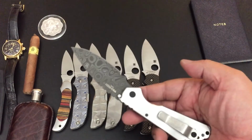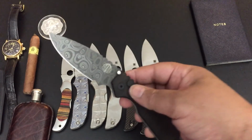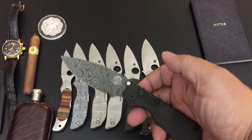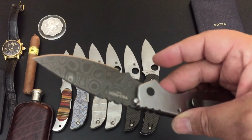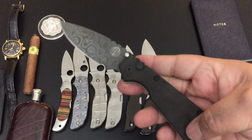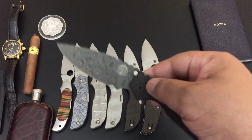Of course, it's not a Strider with that frame lock back here. They don't need the frame lock because it's an automatic. But, man, what a wonderful knife. And pretty, is that Chad Nichols Black Eye Damascus nice or what? You don't see that often. Has great jimping. It's very useful. You can see how dirty my hands have made that black micarta. I really like it. And when I have it, I flip it a lot.